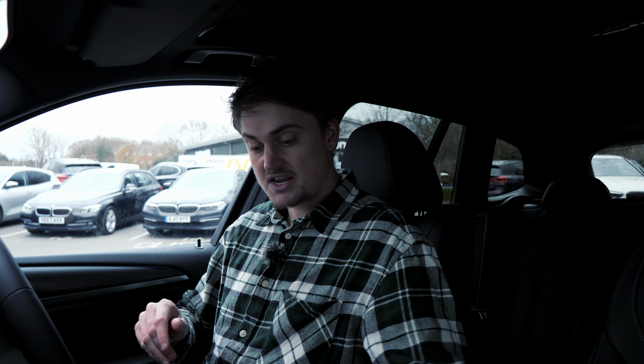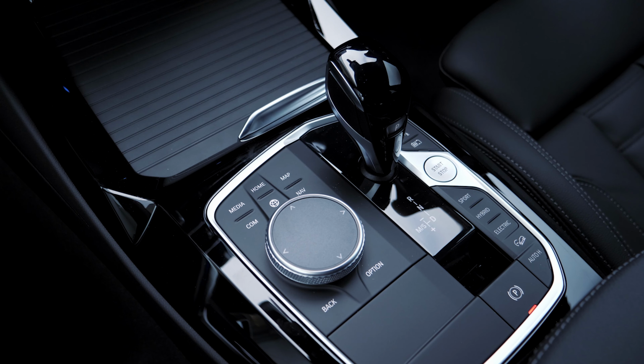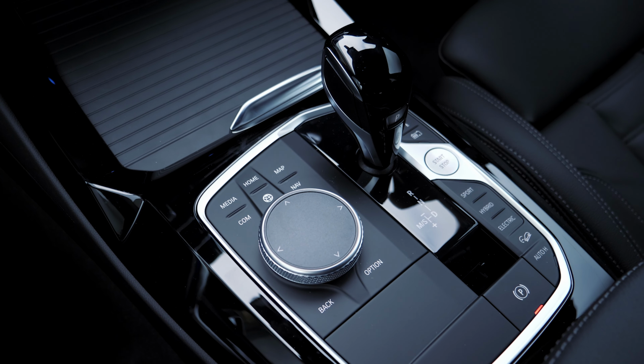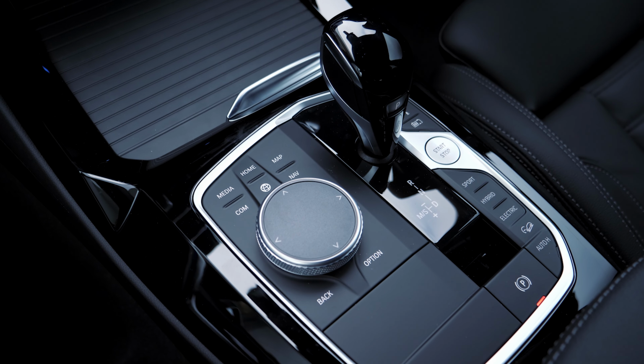It's both touchscreen, and you can also use the click wheel down here, which we've become very familiar with on the iDrive systems. It's also got Apple CarPlay and Android Auto as standard, both wireless, which many of the competition don't quite have just yet. You still have to plug your phone in via a cable for some of those ones, or you might only find you have Apple rather than Android, whereas BMWs, keeping modern, are offering both, and they're both wireless, which I think is fantastic.